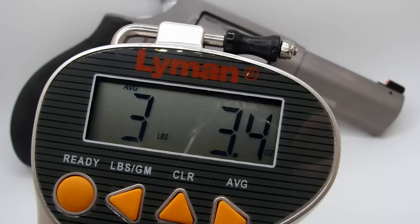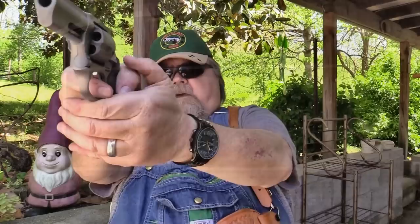The single action pull is very nice. It releases at 3 pounds 3 ounces, and it also lets off very crisply and very cleanly. It's a very nicely designed trigger, and it's easy to use. Makes this thing easy to shoot with a good degree of accuracy.